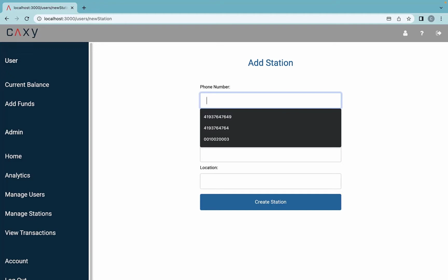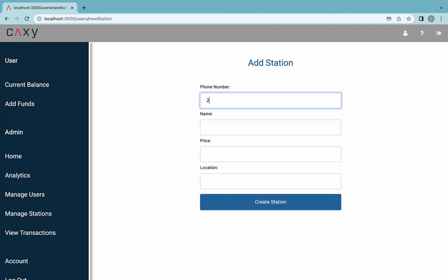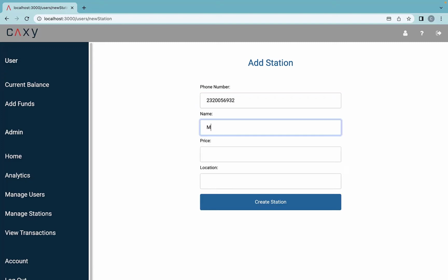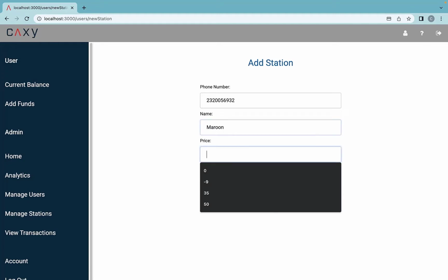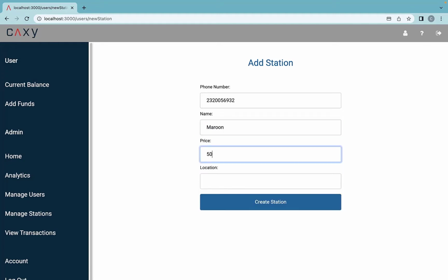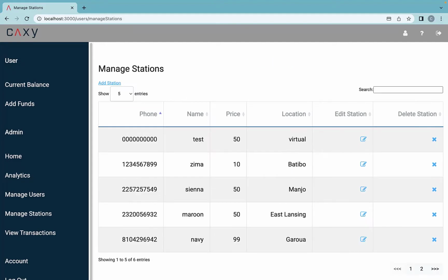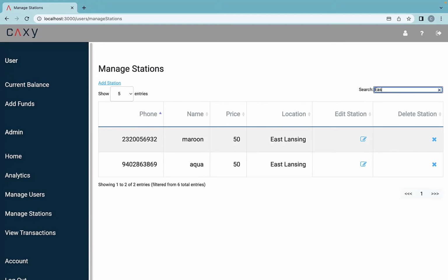So with that, we can now add a phone number to this associated station. We can also add a name, price, and location. Now when adding these into our system, the station will still need to be set up, as we will see in a moment, but we'll name this one Maroon and give it a price of $50, which is the same price as our East Lansing one. So once we do that, we can hit create, and if we go back, we will see that we have 2 East Lansing stations available.